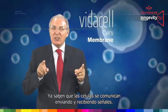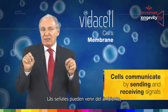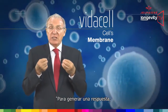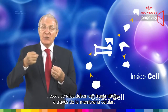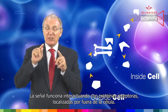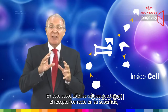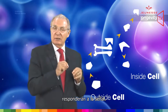You know that cells communicate by sending and receiving signals. Signals may come from the environment or they may come from other cells. In order to trigger a response, these signals must be transmitted across the cell membrane. The signal works by interacting with a receptor proteins which are located outside of the cells. In this case, only cells that have the correct receptor on their surface will respond to the signal.